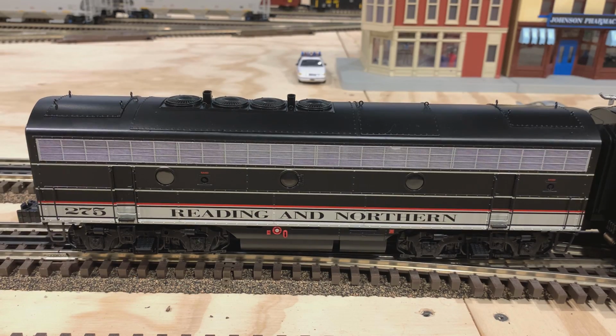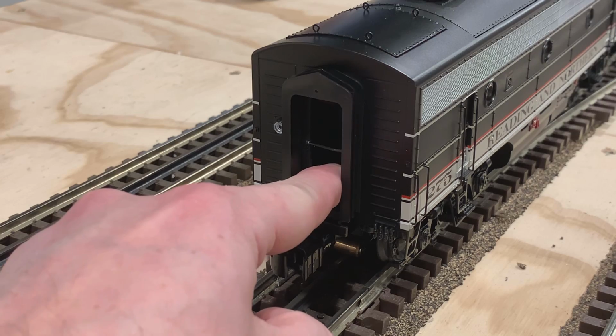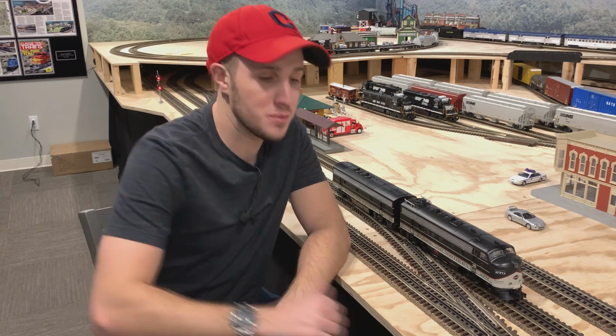The side of the B unit is just like the A unit. Perfect paint, crisp writing, and lots of separately applied details. And the rear of the B unit is detailed as well. It has this reverse light built in, and the rear door swings open too. That's a great added detail. So between the sound and smoke in the B unit, Lionel really convinces you that this thing operates just like the prototype. Okay, let's fire this thing up and run my first Lionel Legacy engine around the layout.